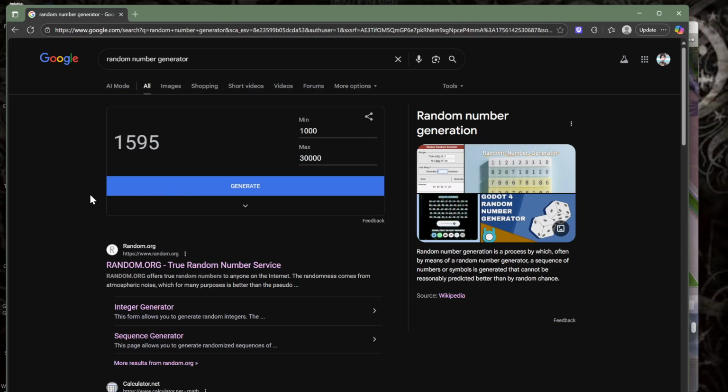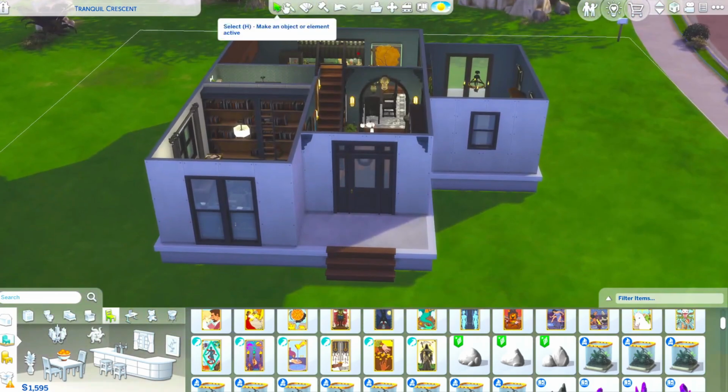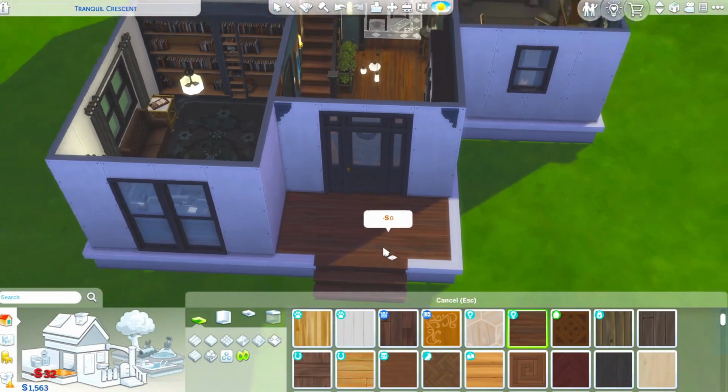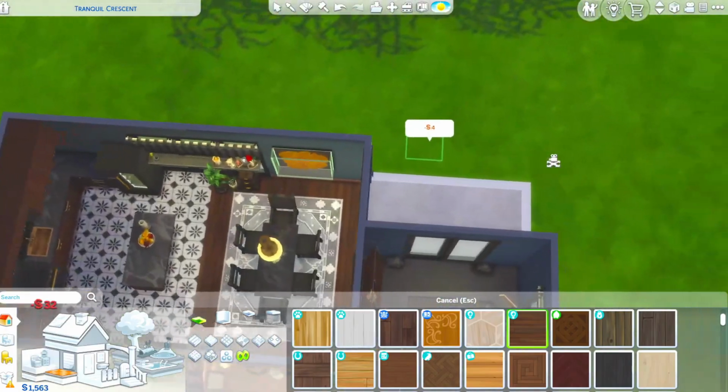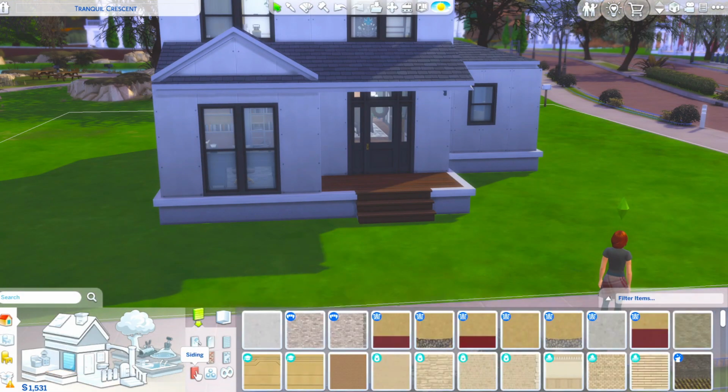$15.95. I hardly have to do anything. I like the sound of that. Oh, $15.95. That is so little. It honestly makes me happy. So that means I don't have to do much. Ooh. Just add my flooring. Get some exterior paint on here, or probably like a siding.